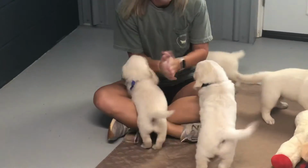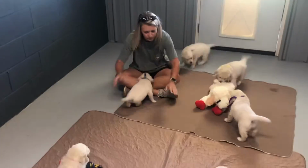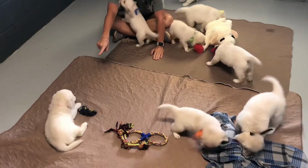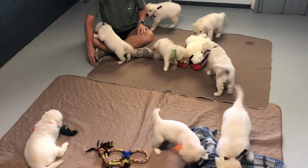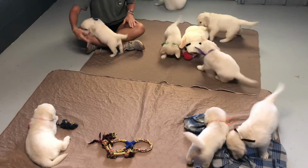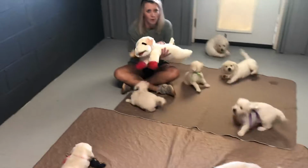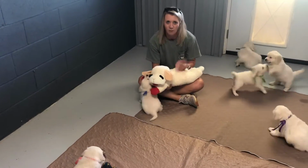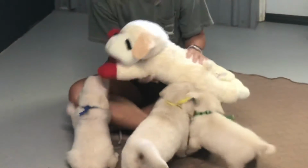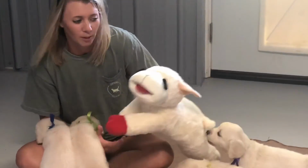Come here, puppies. See if I can get everybody over here. Come on. Come here, Miss Pink. That's Miss Pink right there with the toys. We'll get to her in a minute, but that is a toy-driven dog right there. She loves toys. This lamb chop is the one that I posted the picture of last time in the supplies list. I recommend you can get them on Amazon, but they are great for when the puppies go home.